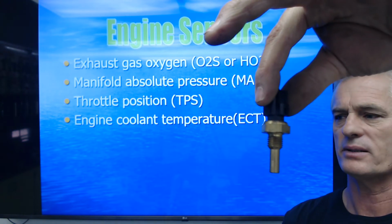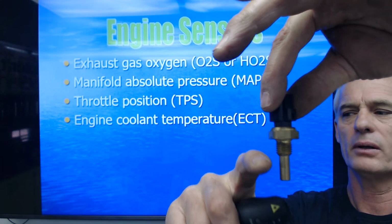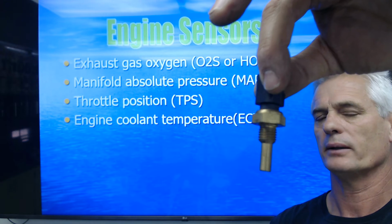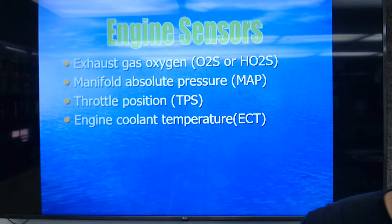It's a temperature-sensitive resistor. This guy heats up and moves a little variable resistor, and the computer knows how hot the engine is, and we know a cold engine needs more fuel, and a hot engine doesn't need as much fuel.